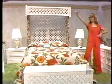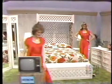Next, for a comfortable sleep, this mattress set. King's Royal Posture Bond Sleep Sets have bonded construction designed to provide firm body support with comfort. King Koil Posture Bond. And for your late night entertainment, this portable TV and radio.